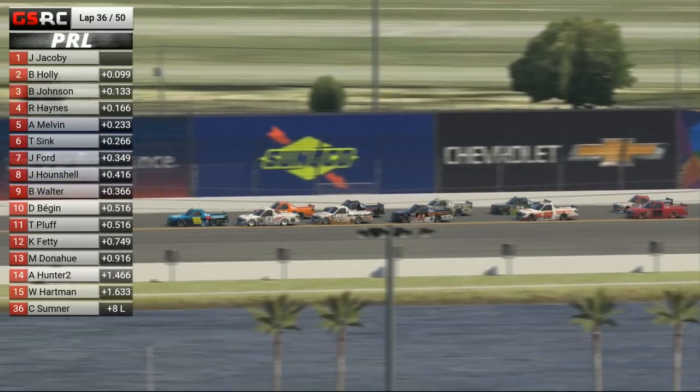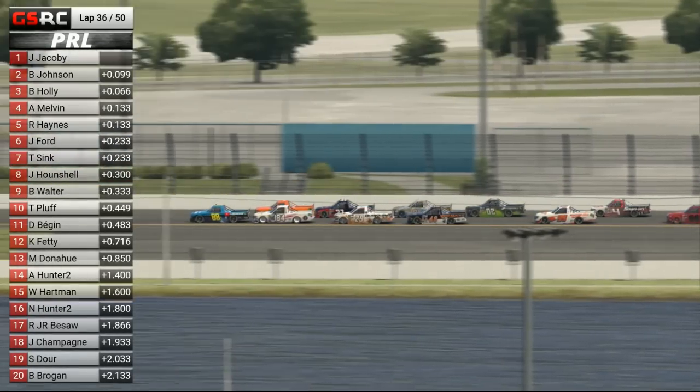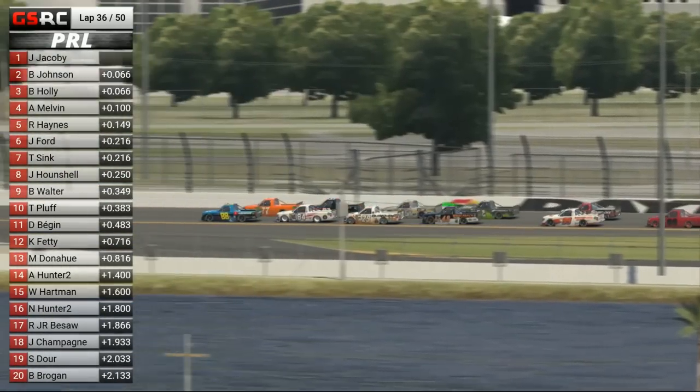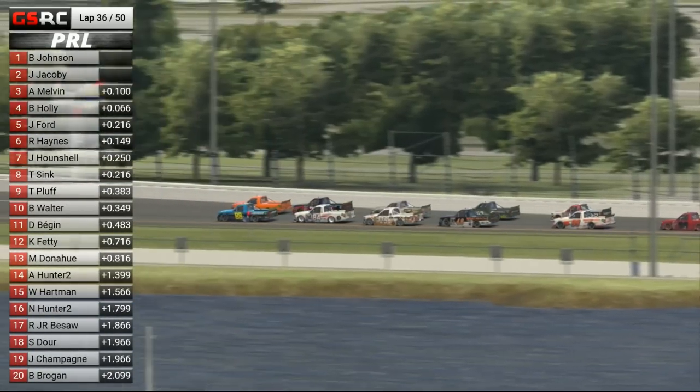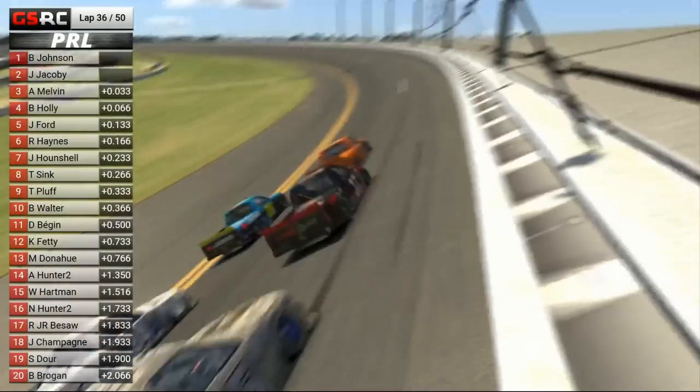Getting one driver reporting some blinking from the number 70. That would be Mike Donahue, is a little bit in the middle of this top pack. Thankfully, he's not really close to anybody. That truck has all kind of got its space to itself.